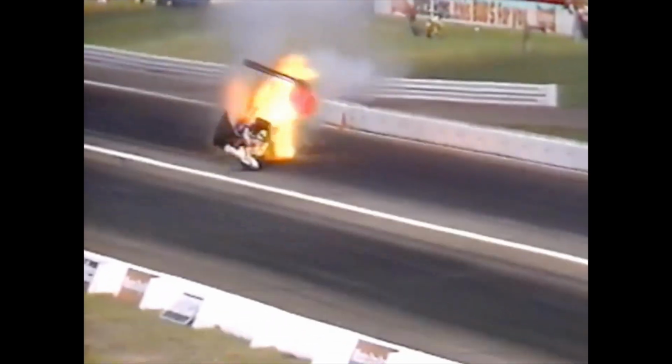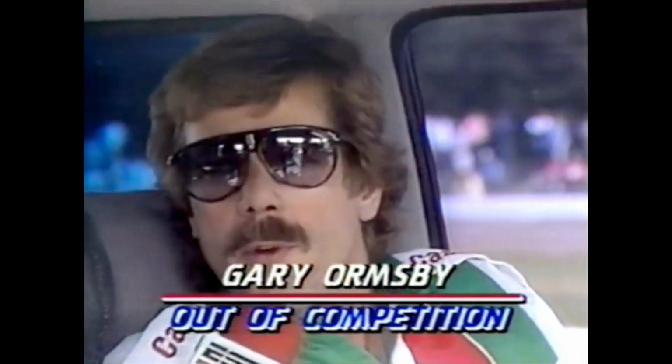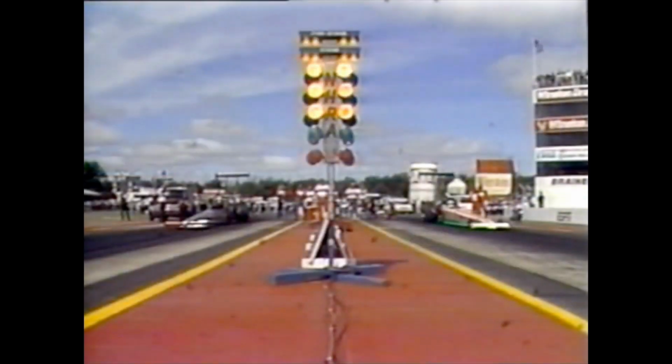And two races later, the car went into a wheel stand in round number 1 in Brainerd, Minnesota. Gary tried to pedal it, tried to get it to come down softly, but it ended up not coming down. He finally let off completely, and when the car landed, it hit the guard wall and completely destroyed the car.